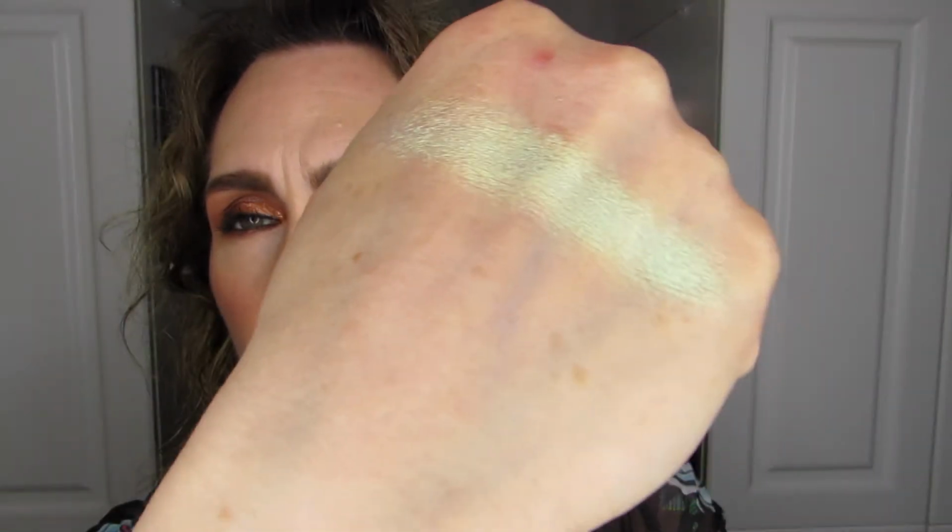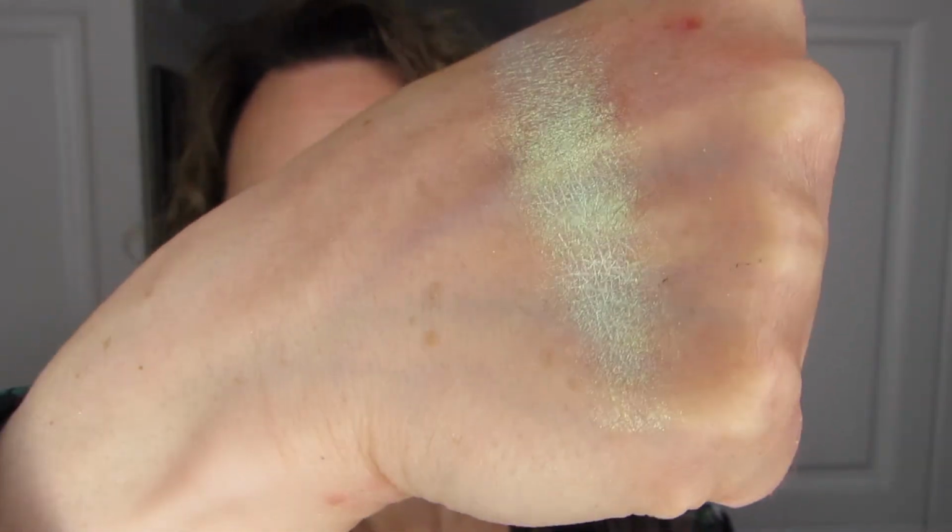Okay, so I'm grabbing some loose powder here, and on that same hand, I had, was it Arsenic? What's the name of that shadow? Asylum. Asylum. Let's swatch right over where Asylum was, and I'm going to grab a little bit more highlighter. Oh God, it's gorgeous. This is right up my alley. Oh my God, I can see this with the Sugarpill shadows. Look at this. I really hope it's coming through on camera. That is beautiful.